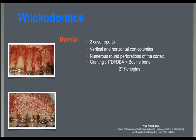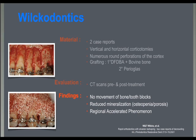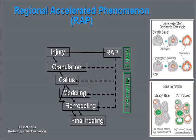The new era of corticotomy started in 2001 when the two Wilckodontist brothers, in a case report, questioned the idea of tooth-bone blocks. In this clinical research, vertical and horizontal corticotomies were performed in 2 patients and associated with bone graft. With CT scans pre and post surgery, the authors found no movement of tooth-bone blocks, but a transient reduction of mineralization of the alveolar bone.